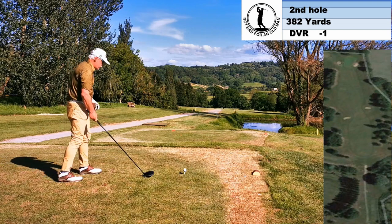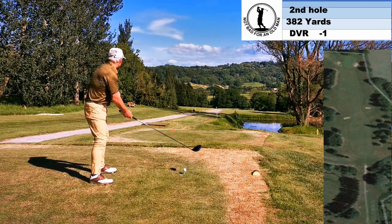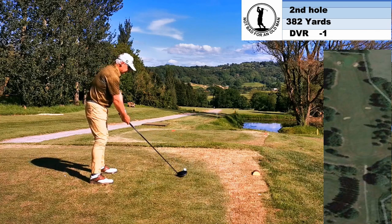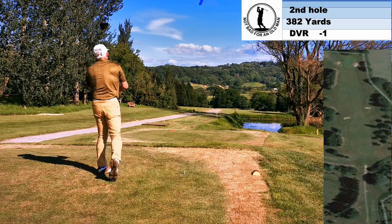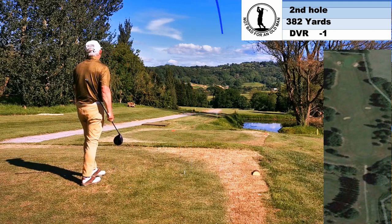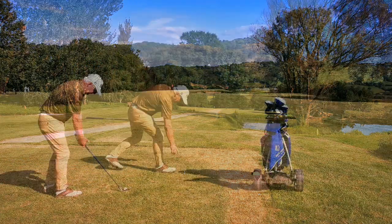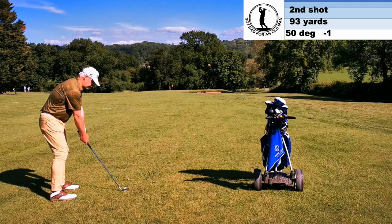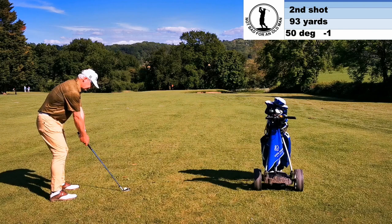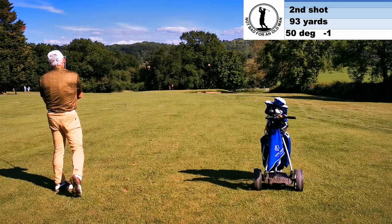Well, a lot of improvement has been going on at Gloucester. A lot of new drainage has been put in. The pond in front of the second tee has been fully cleared out, and the new drainage has filled it quite easily. And that's a good drive. That really is a good drive. I found a shallow divot, so this is one of my favourite shots. 50 degree, just pound down on it and hit it low with a load of spin.